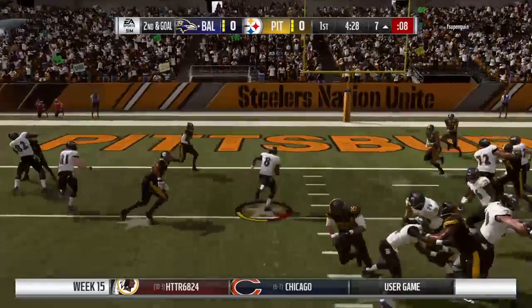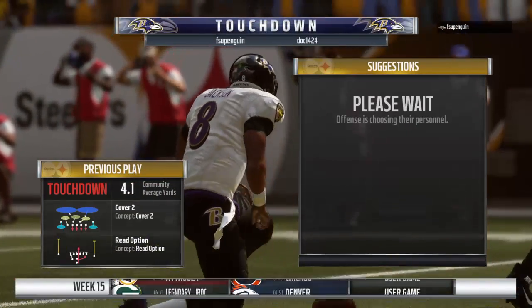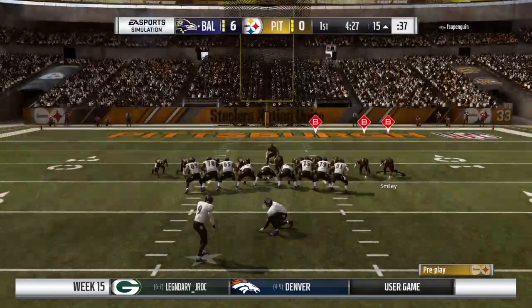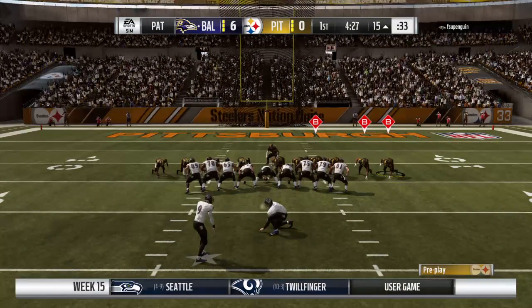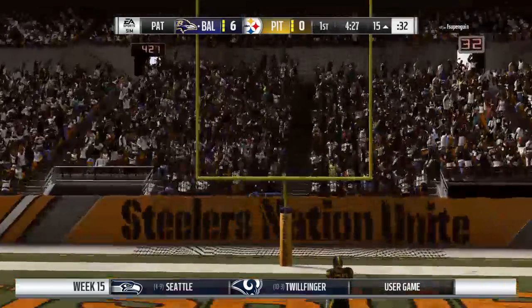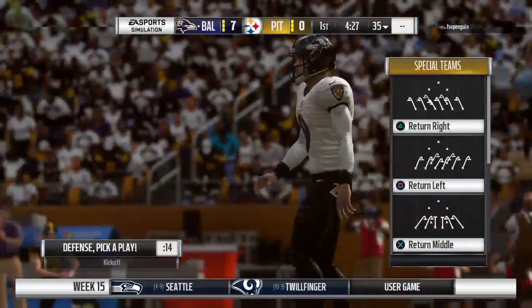On 2nd and goal, here's an option. And he is into the end zone for a Baltimore touchdown. Lamar Jackson keeping it himself from 7 yards out. And the Ravens take it all the way down the field and score on the opening drive. Tucker with the extra point, and it's now a 7-0 game.